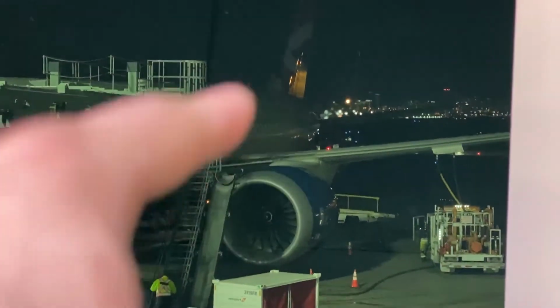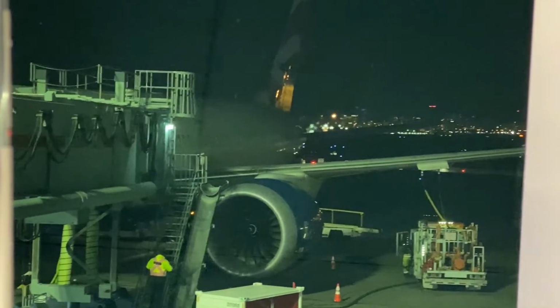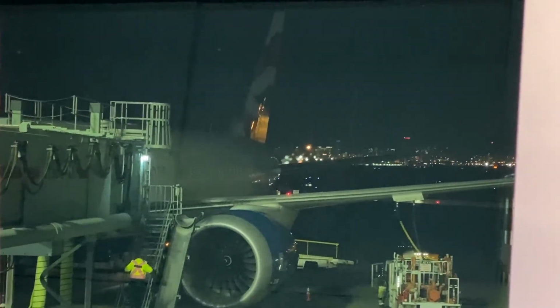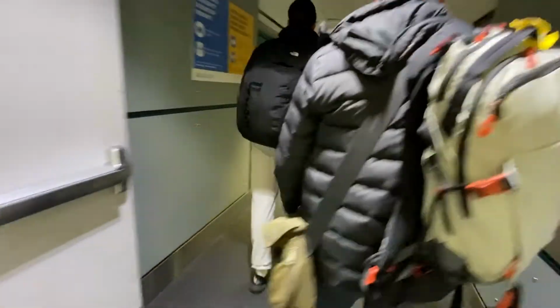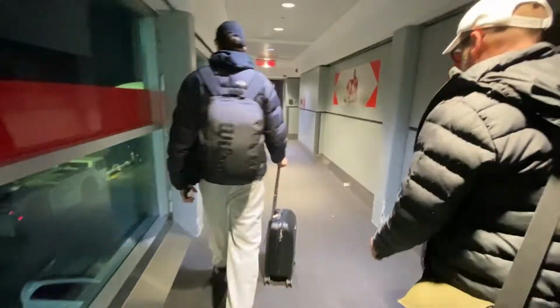And the airplane is right over there. I think you can barely see the English flag at the back of the plane, but that's our flight, and it is a Dreamliner. So let's go take our premium economy seats, like last time.